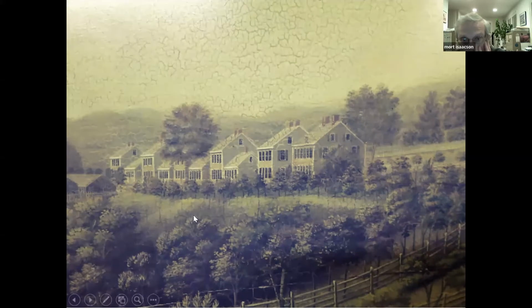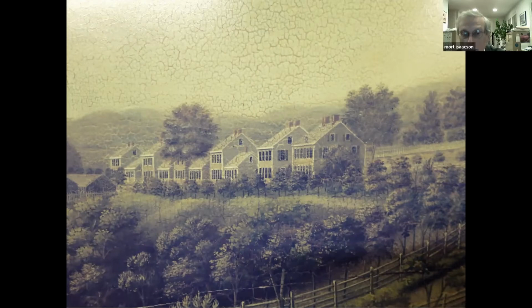Anyway, if we can say that the painting that's presented in Nelson's book is really from about 1820, and this one is from 1824, then that means that this boarding house at this end and this boarding house at this end were built sometime between 1820 and 1824. The 7 original ones were built about 1817, 1818. And this boarding house here was built sometime around 1820.